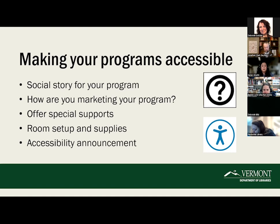Maybe they just want the program materials in large print or Braille. Maybe they're hoping the presenter will have a microphone to make it easier for them to hear. It might be that they're just asking you to save some space at the front of the room for a wheelchair. So having the symbol and information on your marketing material just lets patrons know that you're open to having the conversation and working to make sure that they have access to the program.